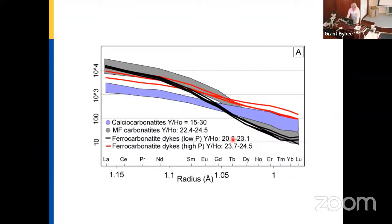And so just to make that point, here's the typical rare earth plot divided by chondrite so that we can have a spidergram because we like those. And you can notice the calciocarbonatites in blue here and the magnesio-ferrocarbonatites have orders of magnitude more rare earths. So obviously this is the stuff you mine or the weathered equivalent of that material.